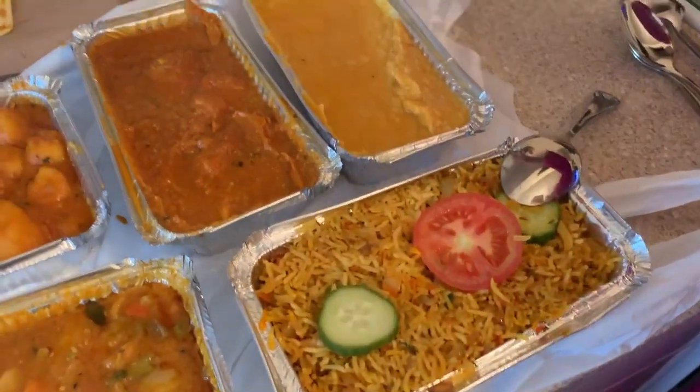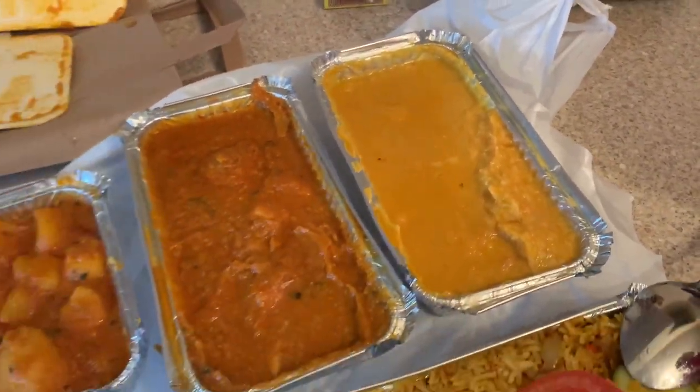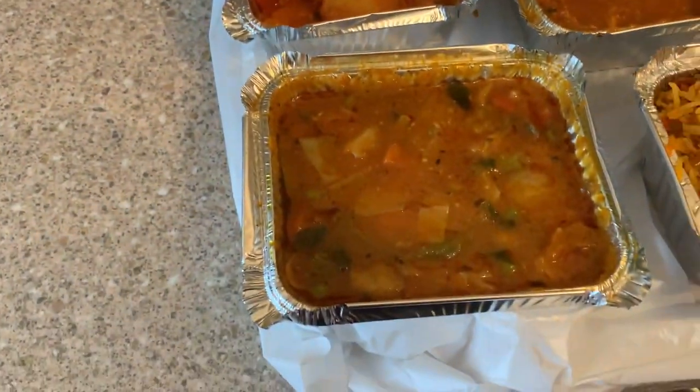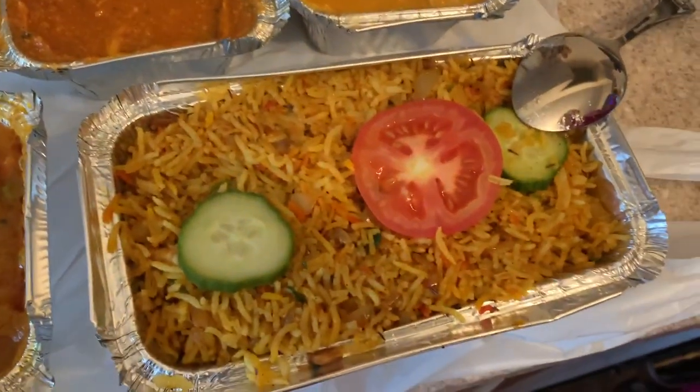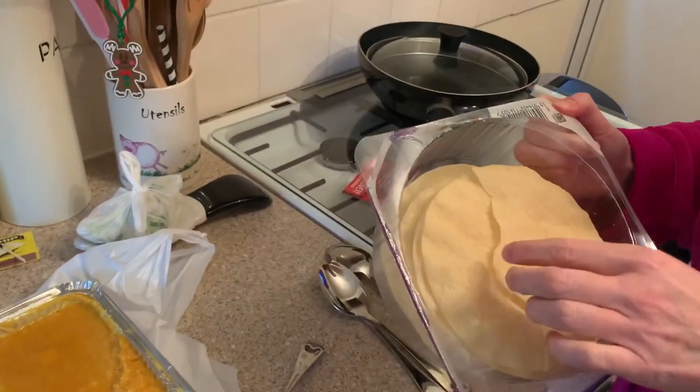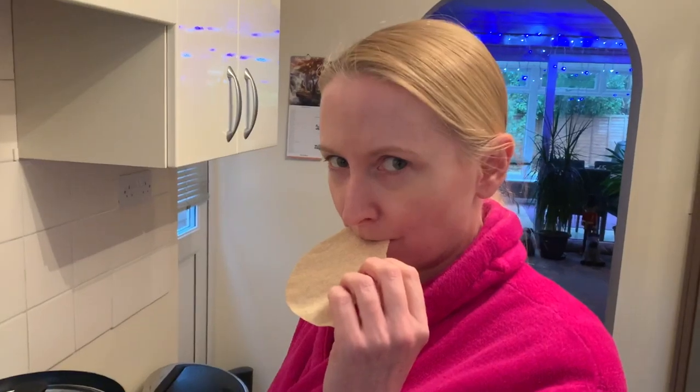Right, so that's a chicken korma, chicken salon, hot. Yes, Mrs. B likes it hot. Get it from my dad. That's why she married me. Oi. Bombay aloo, vegetable curry, and I love a biryani chicken. And the poppadoms, I didn't start them. And all I can say is, let's get eating.